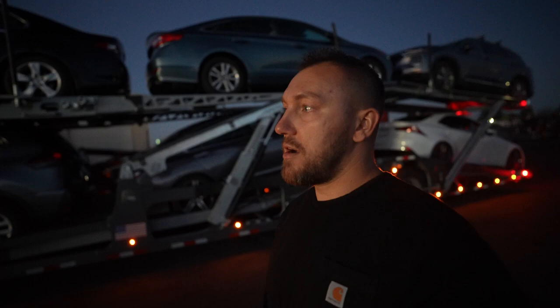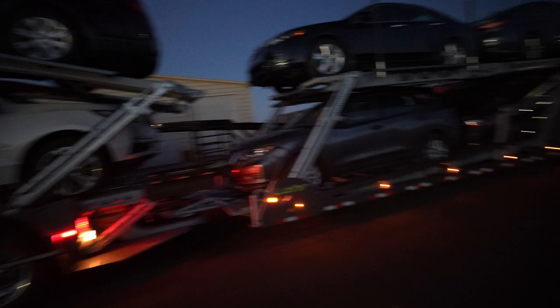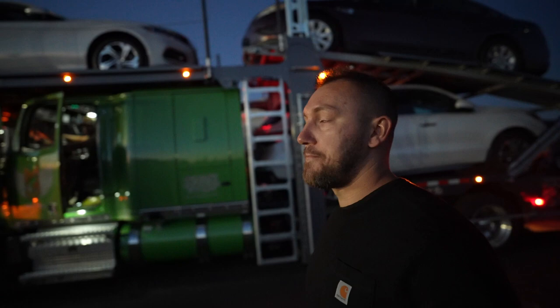We're gonna go to the Bay Area today. I'm gonna be driving, and Alex, his name is Alex as well, the owner of this truck, he's gonna be working, loading and unloading. I'm gonna show him some places in the Bay Area that I usually go to. So stay tuned, it'll be exciting.